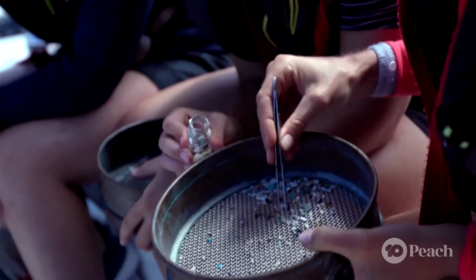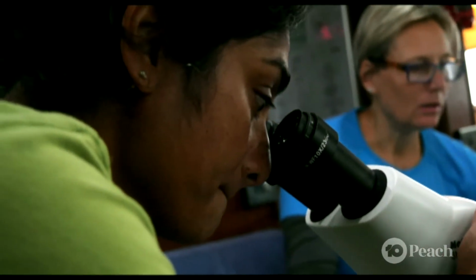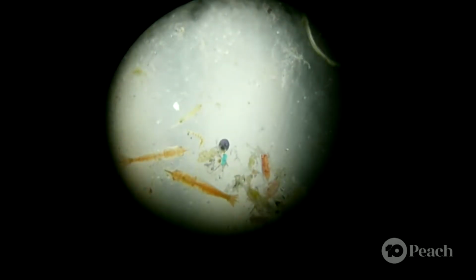And now more recently, we're realizing that a lot of that plastic's sinking. And also starting to understand where it's coming from. So what type of plastic, and ultimately, how can we stop it getting into the ocean in the first place?